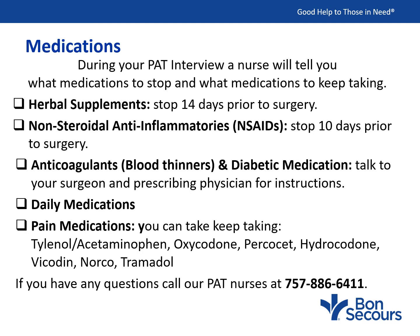Anticoagulants, also known as blood thinners, and diabetic medication. Please speak with your surgeon and prescribing physician about what to do with these medications. You will need to stop your blood thinners at some point as you wait for surgery, so make sure you know when to do that.